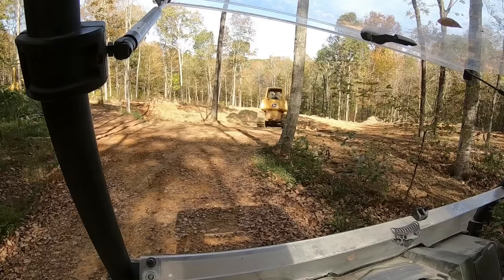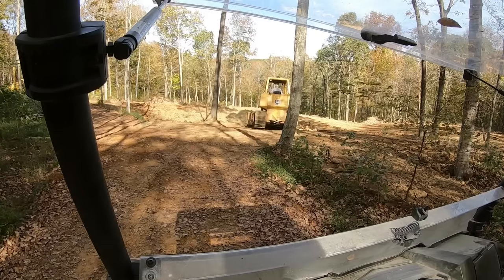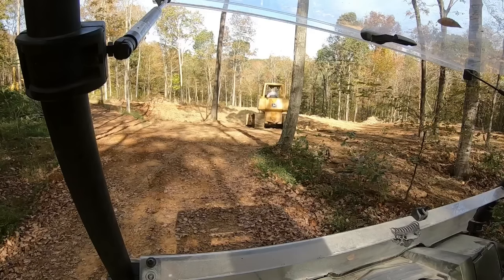Came down to check on Jerry, see if he needed anything. He wanted to know if we had a laser available, so we're gonna go get a laser and come back and just get him a couple reference marks.